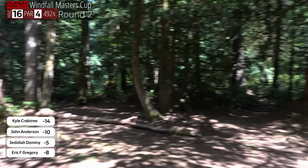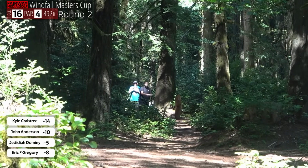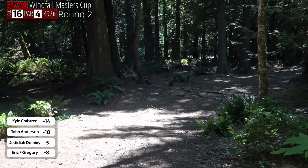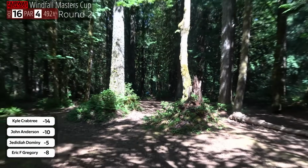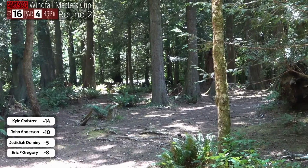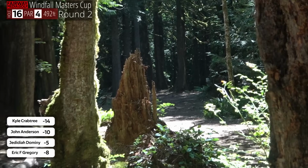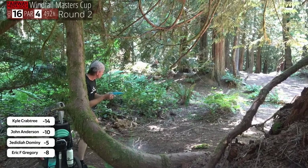Really rewarding the absolute best line. Unfortunately, those were not. Let's see if Kyle can find that good line. Ooh, a lot of distance. John found that similar distance, but a different line. Multiple ways to skin that cat. Called hole 16. Here we go. Great rip.